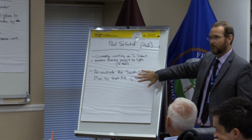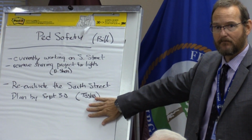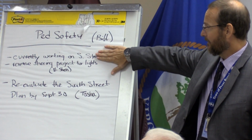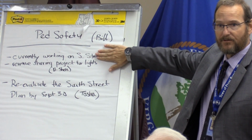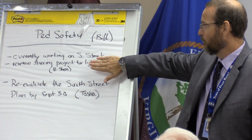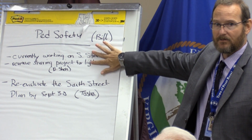Two highly traveled roads. In a dark community. All right, so we've got one goal for South Street. Do we want to develop a goal for pedestrian safety, in addition to what's already been done? Remember though, we've got improvements currently underway on South Street for the pedestrian crossings, and we're addressing North Shenandoah. So those are our two hot spots as far as I'm concerned.